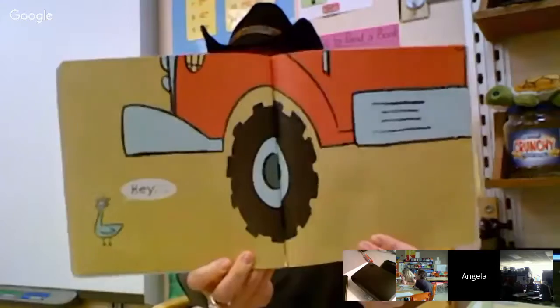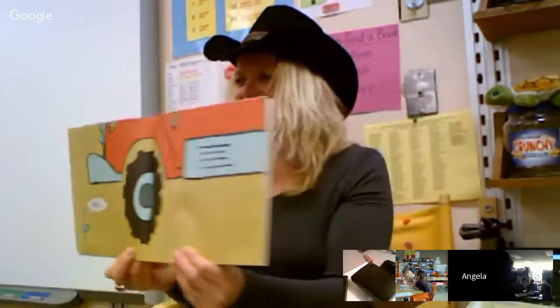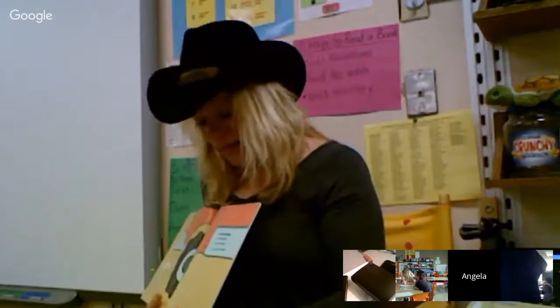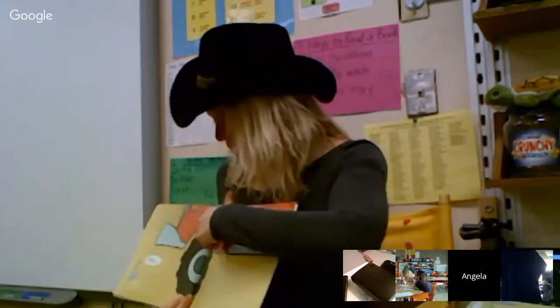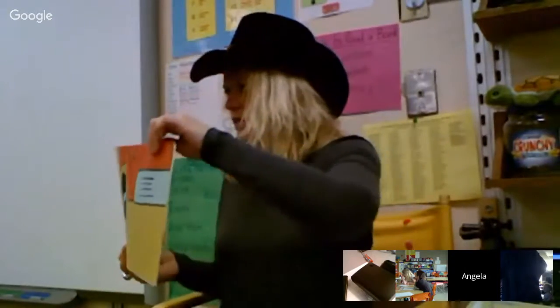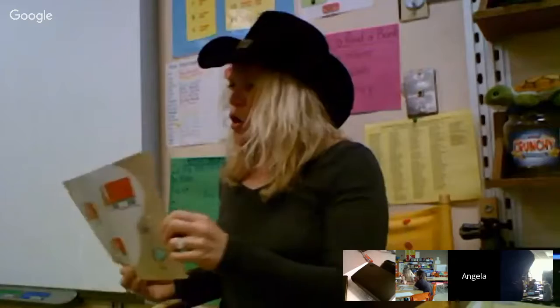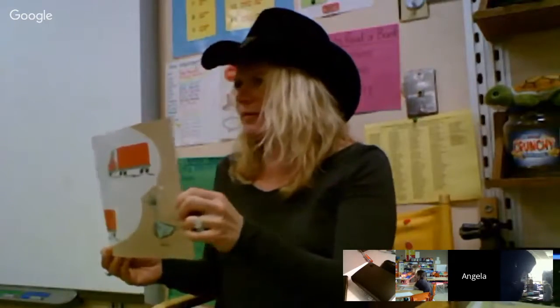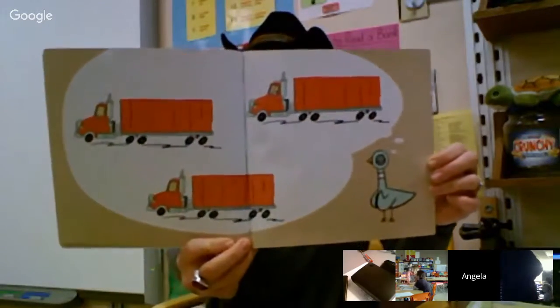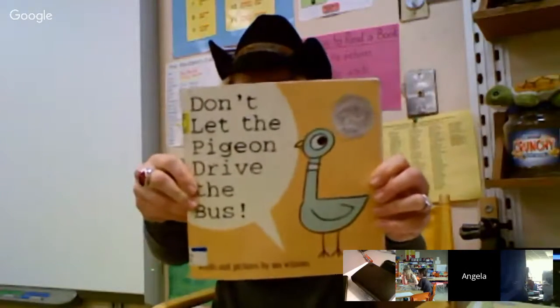Hey. What does it look like he's going to try to drive next? A truck. What do you think? A fire engine. I think that's a pretty good guess. Why do you think it might be a fire engine? Because it's red. Oh, so close. It's a semi. What is it thinking of? A semi. A tractor trailer. Oh my goodness. Thank you for helping me read this. Don't Let the Pigeon Drive the Bus.